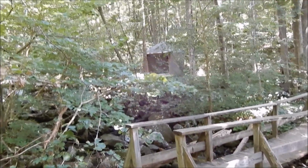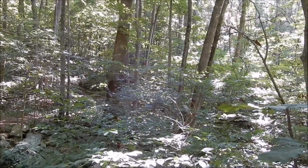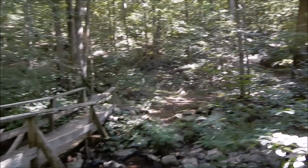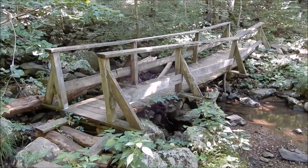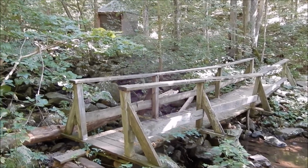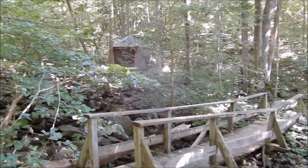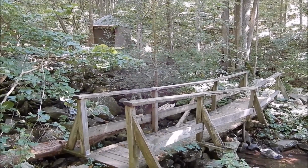And right there is the old Dick's Dome shelter. And over that way somewhere is the new shelter. So let's walk on the wild side and walk across this bridge and see what happens. And then I'll get some pictures of the old shelter there, and then we'll go look for the new one.